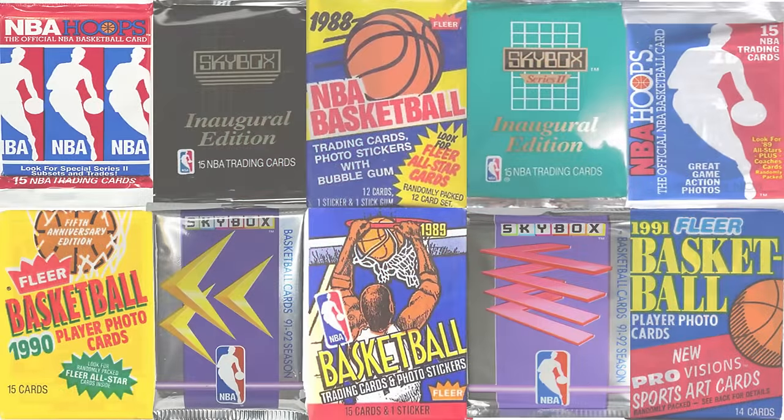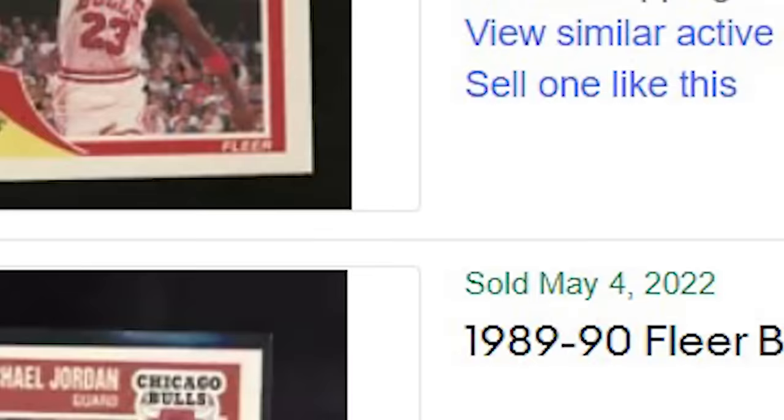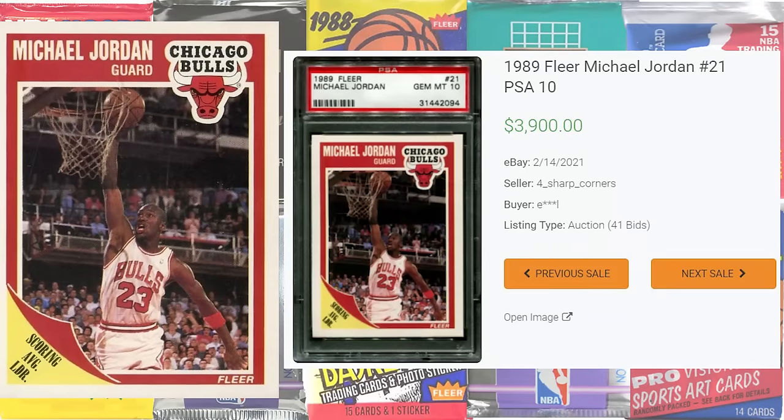Up next at number 4 is this 1989 Fleer, card number 21. An ungraded copy of this Jordan will set you back between $10 and $20 on eBay. You could pick up a PSA 8 for around $30, just over $80 for a PSA 9, while a PSA 10 sells for over $1,000 on average. And the record sale of this card comes in at $3,900 even.